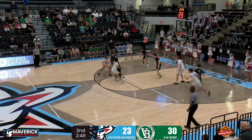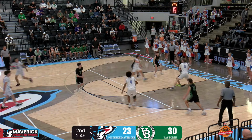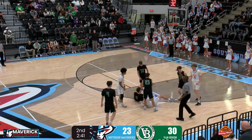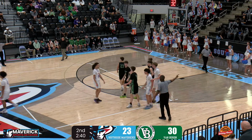Get the ball to Aiden Phillips. He looks to penetrate in. Goes back over to Newton from the free throw line, fires it up short, no good. Fight for the ball. That's Nicholas King diving for the ball, going to have a jump ball. Stay with the Mavs.